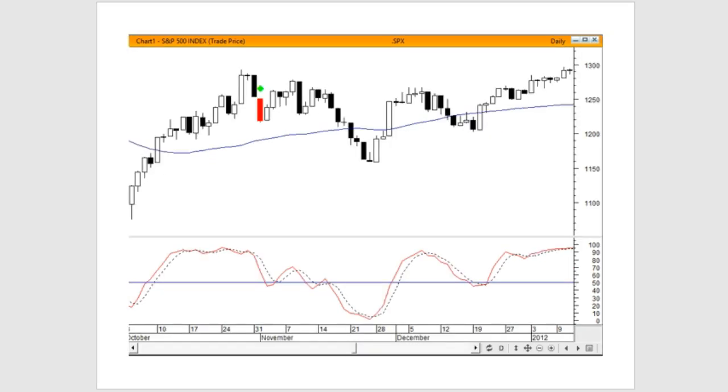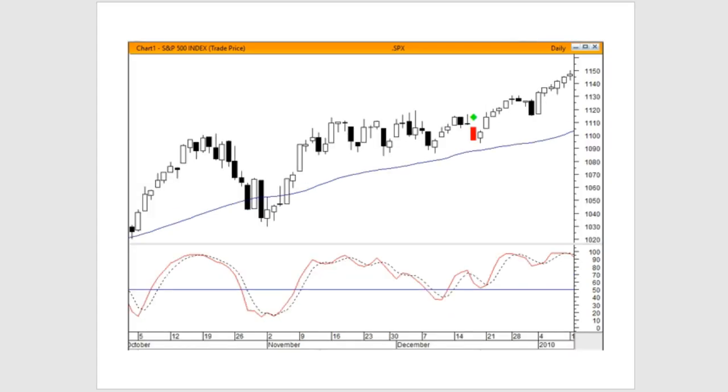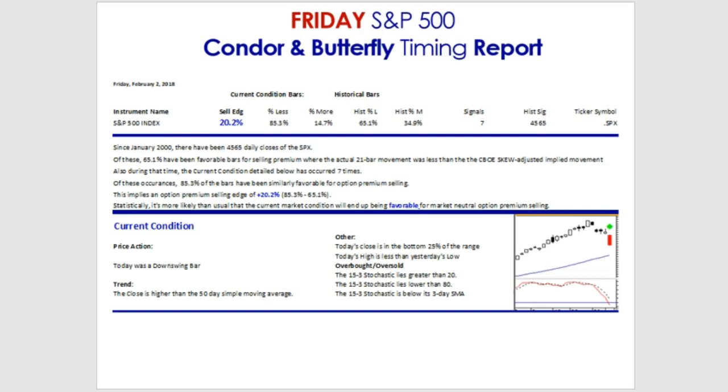But I think you do start finding a few commonalities here. You do have some action that's kind of congested. And here's one where it congested and then went up right away. So those are a few for your review, just to get a feel for what happens after this market condition occurs. There's few enough of them that I could just post them there for your review. Let's go to the first report itself, the Condor Butterfly Timing Report.